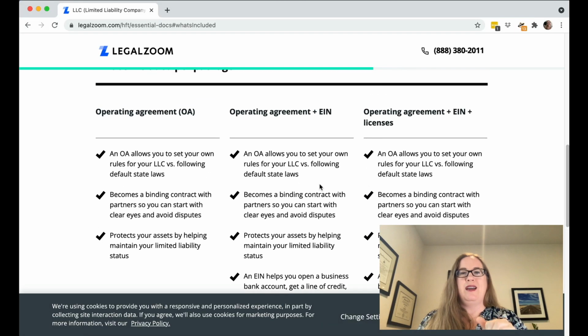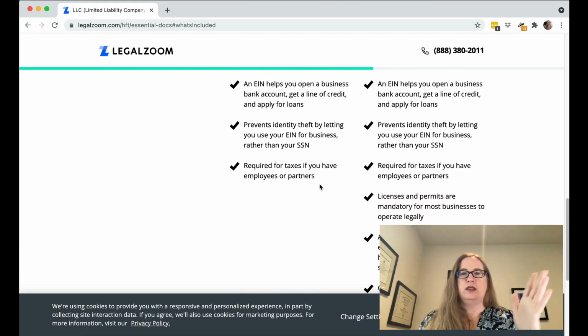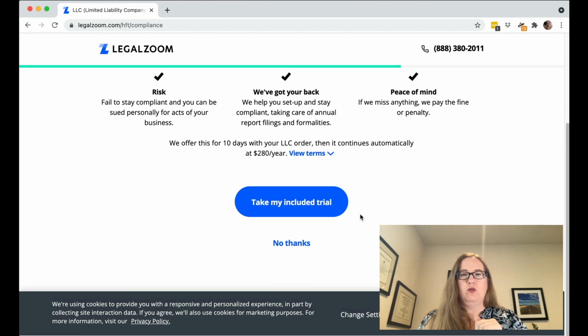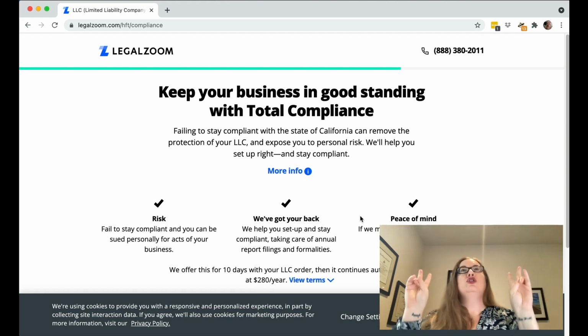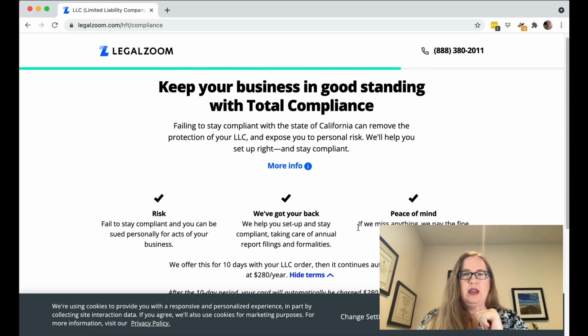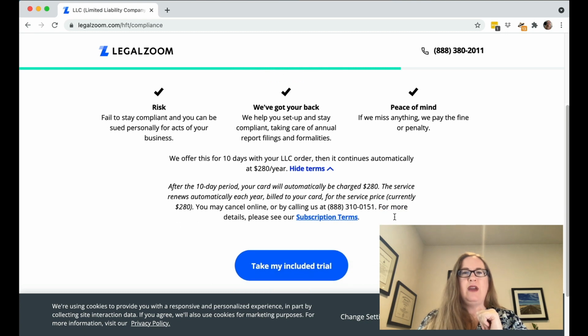So let's say we're going to get the operating agreement. We're going to have them help you with the EIN, and then we're going to pay for this license summary thing. Okay, so that was $199. We're adding another $199. Now they have something called total compliance. What is total compliance? They're going to take care of annual report filings and formalities.